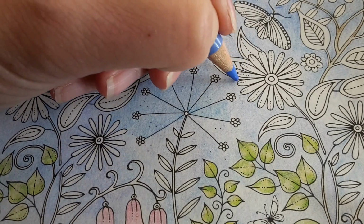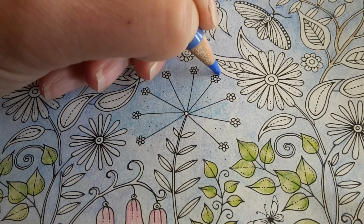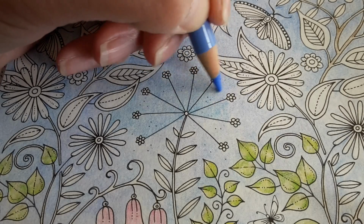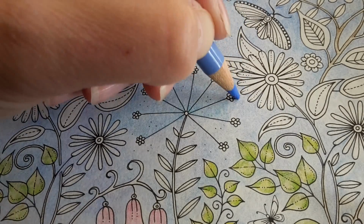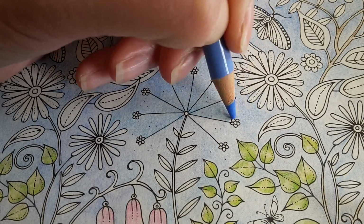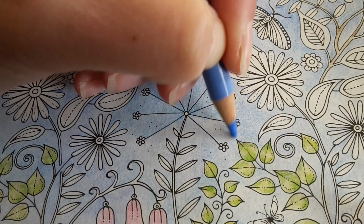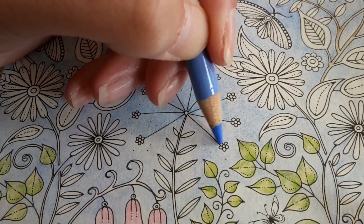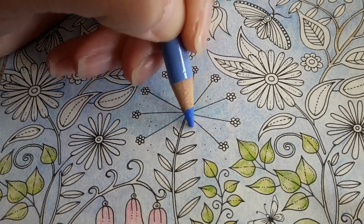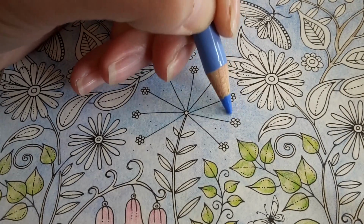Now if I make circles, it does work, but I think strokes like these have a better result. Now of course this is very personal, because it all depends on how much pressure you put on the pencil, the angle of the pencil on the paper. That has something to do with your hand and the way you hold your pencils. So this is all very personal.